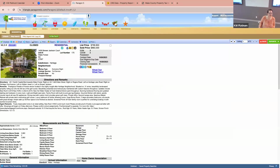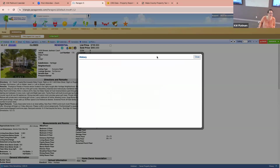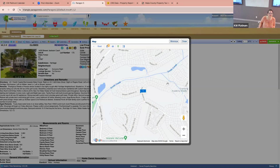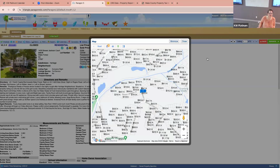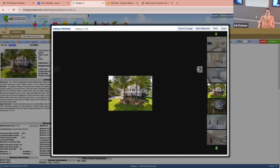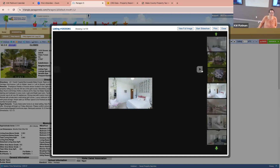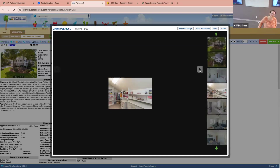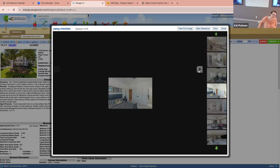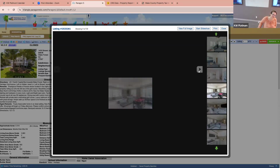And the last one. This is Brewer Jackson. So let's see, this sold in 3 days. And it's back to the golf course as well. And someone stole photos. That's why they're so small. They stole the photos, they downloaded them from somewhere.